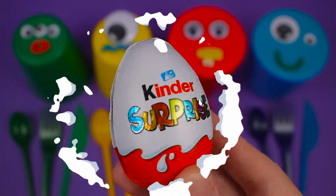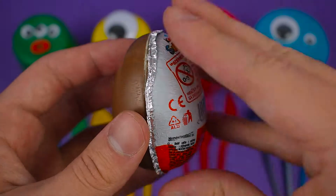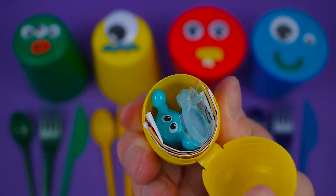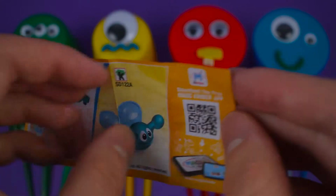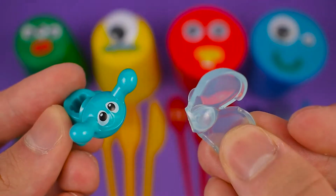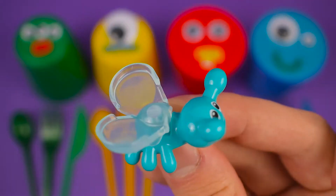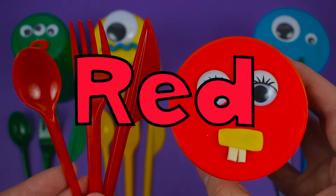Look at this surprise egg. Let's see what is inside. Wow! Wow! 1, 2. Wow! This is so cool! Wow! This is red!